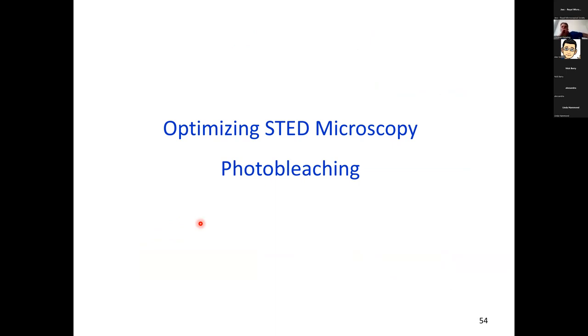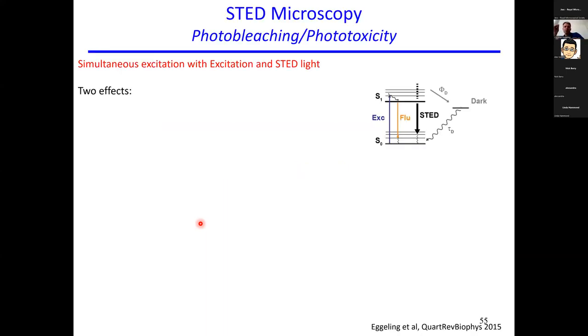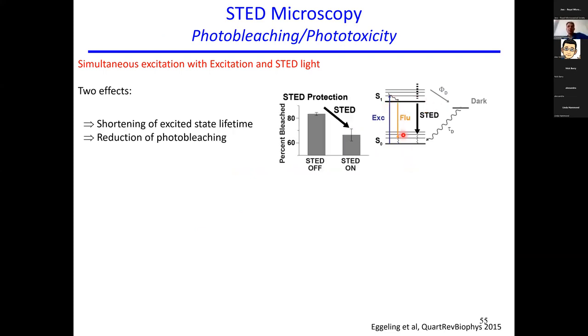Now I promised you that we can optimize STED microscopy. We have to look at photobleaching. Why does photobleaching play a role? Well, because I excite, I'm in the excited state, and in the excited state, now comes the STED laser before it goes down by fluorescence. And what does the STED laser do? On one hand, it immediately hits it down to the ground state.